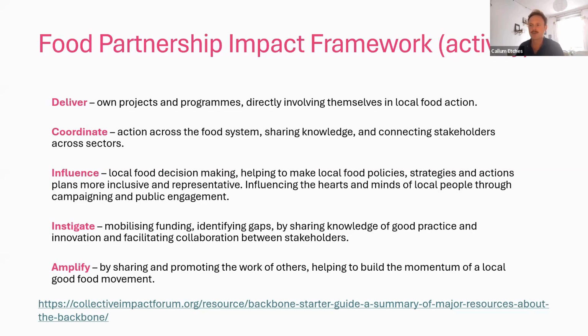So, of course, at the top, food partnerships do deliver things in their own right, in a more conventional, traditional way, as a charity might do, as a local authority might do. We deliver our own projects and programs independently, but also in collaboration, so directly involving ourselves in food work. And for this section, some of those earlier aspects of monitoring and evaluation are much more easily applied, because we're able to measure things in tangible ways. Things delivered, projects delivered, people reached, food parcels distributed, that kind of thing.